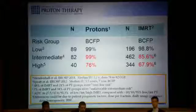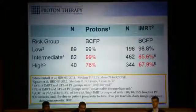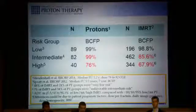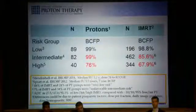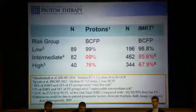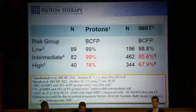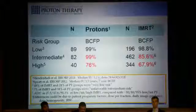And then in the high-risk group, our high-risk control rates compare favorably with the IMRT data, but when you look at results that are published, you have to be very careful because it really depends on how high risk those high-risk patients are. It's quite different if you have a high-risk patient who's high risk simply because they have one high-risk factor. But if you have multiple high-risk factors, they may represent a much more difficult group to treat. So that mix of patients is quite important to tease out if you can do it.